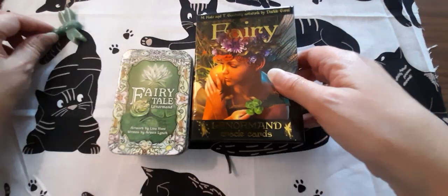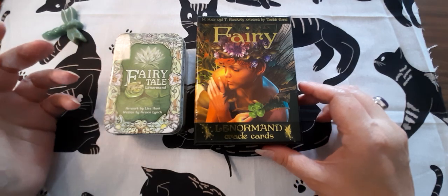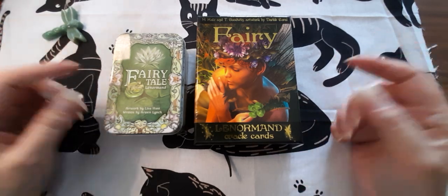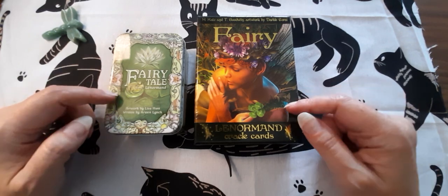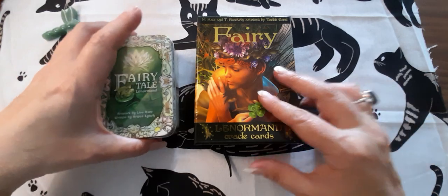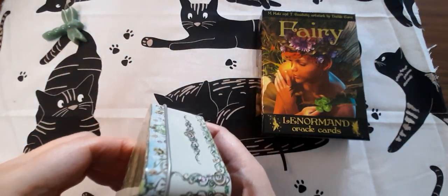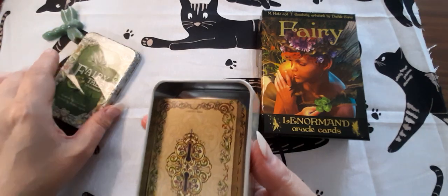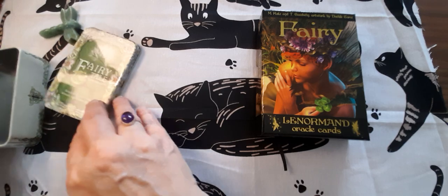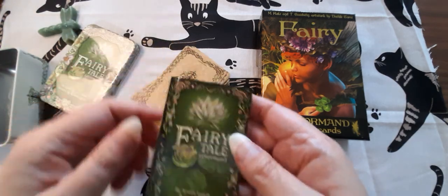two Lenormand decks, and I've included them with my Oracle decks because they're not tarot cards, are they? They are more Oracle cards, I suppose. They were both bought for me as gifts, and I have tried to work with them. I have tried to learn the meanings of these cards. I really like them, particularly this little Fairytale Lenormand in the tin. I'm quite a fan of little decks in the tin.